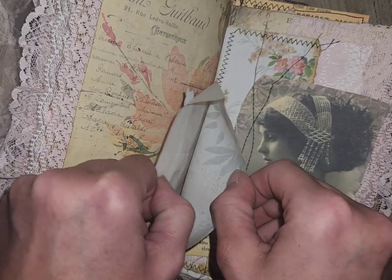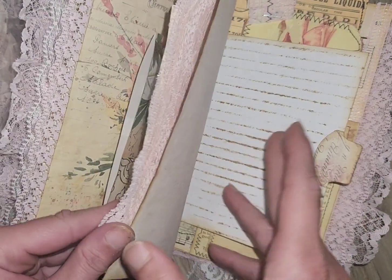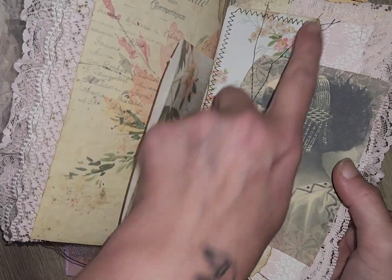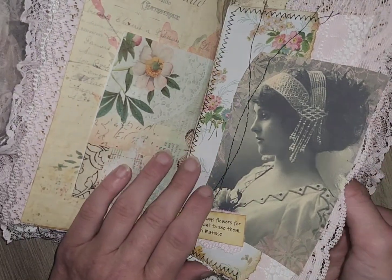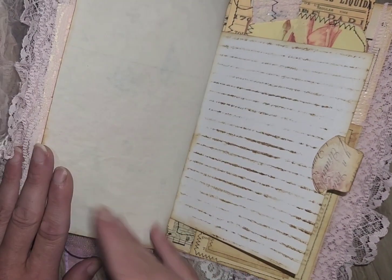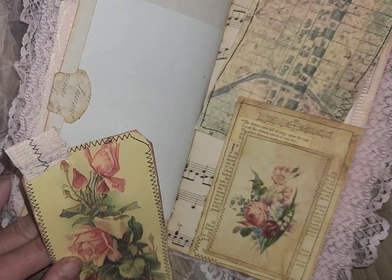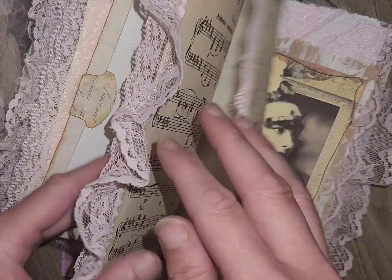Another little pocket. Love this. I did that this morning. It turned out beautiful. So it's the wallpaper, lace, handmade paper, and then just a little sediment, but it's just delicate. So I felt like the name Leia fit her very well. Tag and a little time card, and then the back is the vintage music sheet.